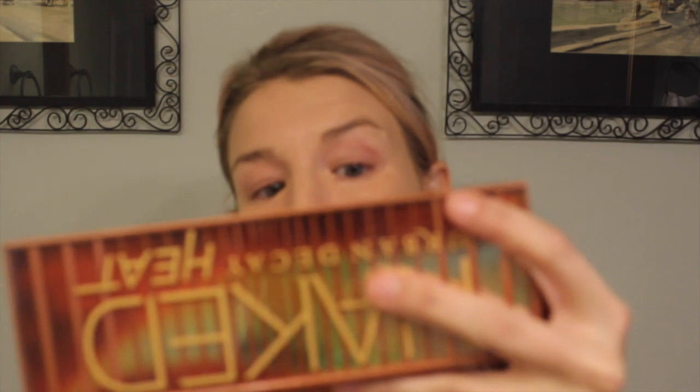And then for just like correction or spots or basically all over the face, I use the Anastasia Beverly Hills Concealer in 2.5. And I just need your mirror again there, Dara. And I just put on the spots and you can cover it up real lightly.